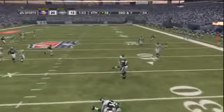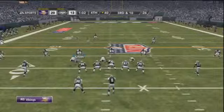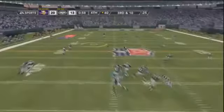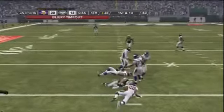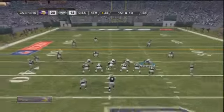And on 3rd and 7, Ponder tries the play action pass, and that one's going to be no good. And so the Jets will take over. Another chance with a little over a minute left. Clean pocket for Orton as he finds Dustin Keller. 1st down into Minnesota territory, but Keyston Moore is down. We don't want to see that.